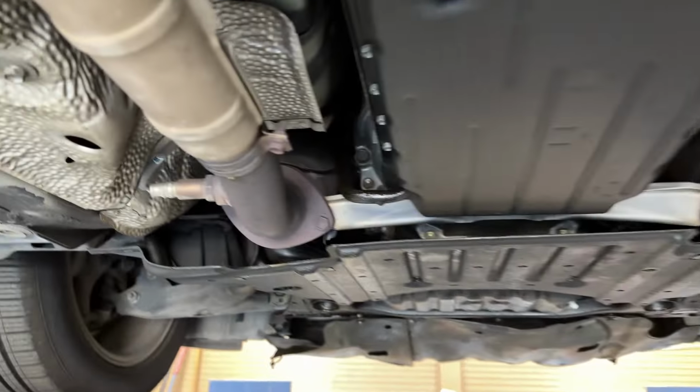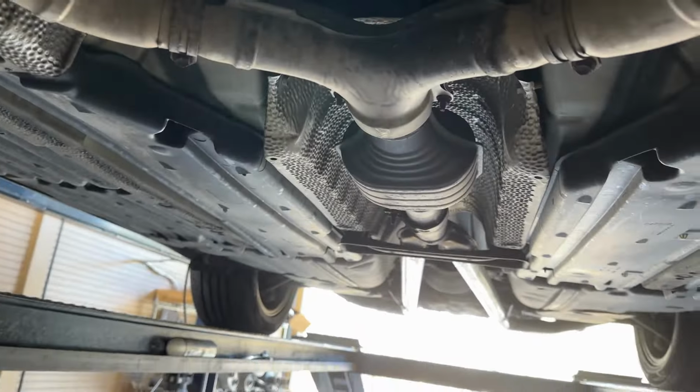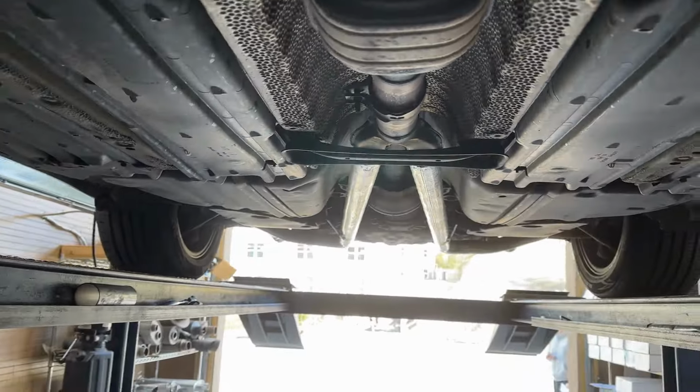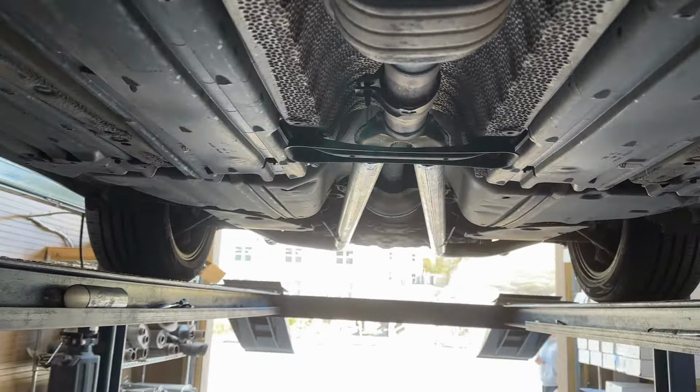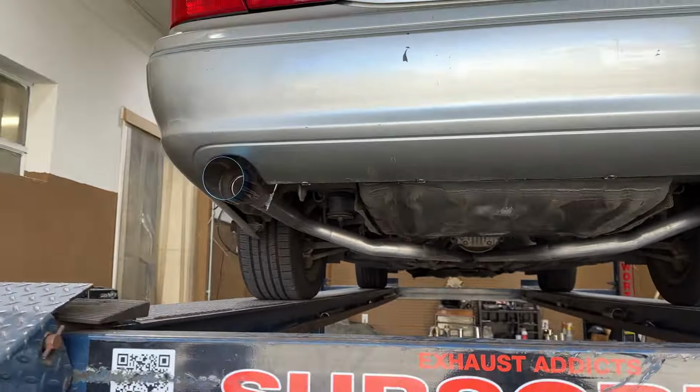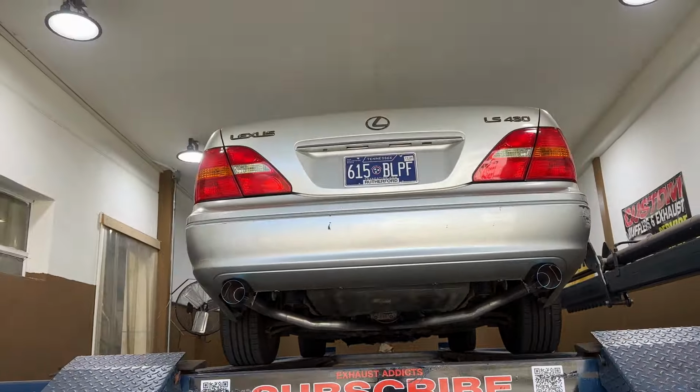Anyways, factory converters, there and there. Then Y-ed into a single. Third converter there. Then what we did, deleted everything. 2 1/4 pipe all the way back. Straight pipes. Put new hangers on it on each side. And then finished it off with some blue flame tips out the back. Right there. Came out really nice, really clean.